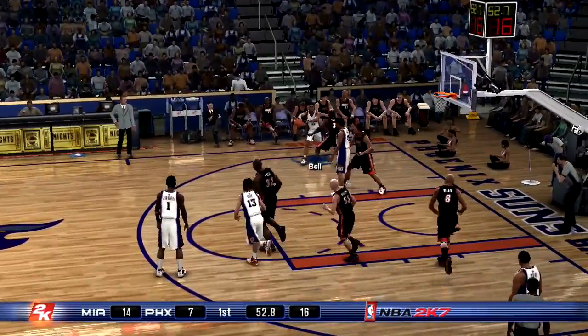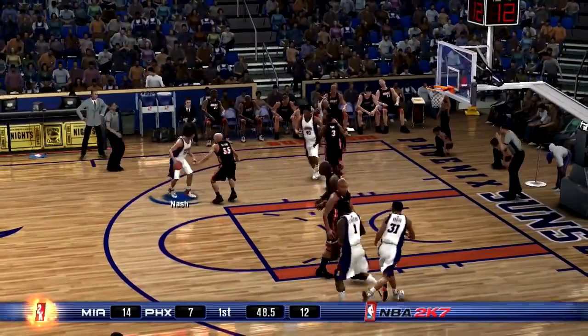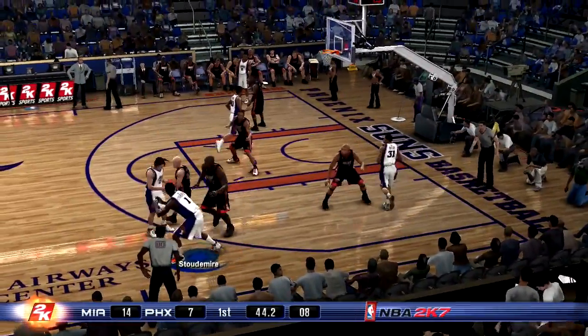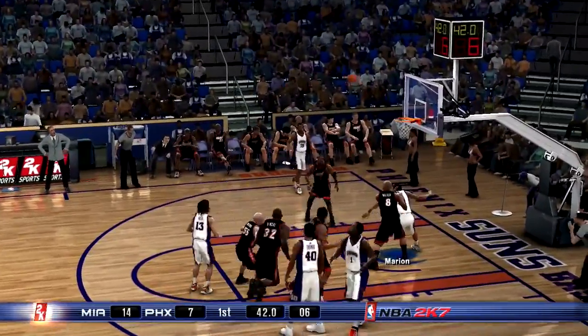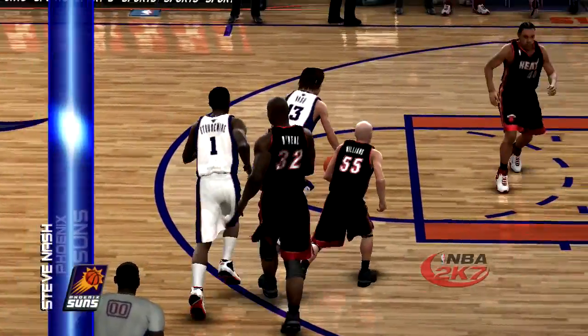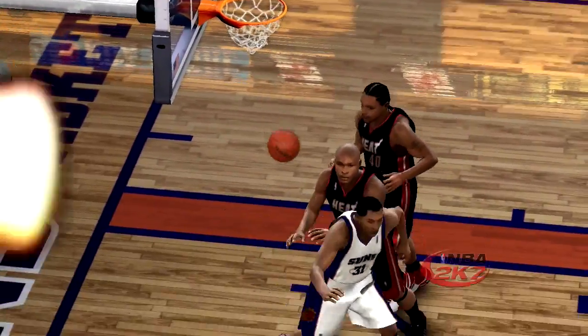To Bell. Amari hands it off to Nash. Got a piece of it. The dump off to Nash. 7 on the shot clock. Cans the shot. Kevin, I've always been impressed with his mid-range jumper. It's absolutely deadly. Yeah, those shots can be tough to hit, but obviously not for him.